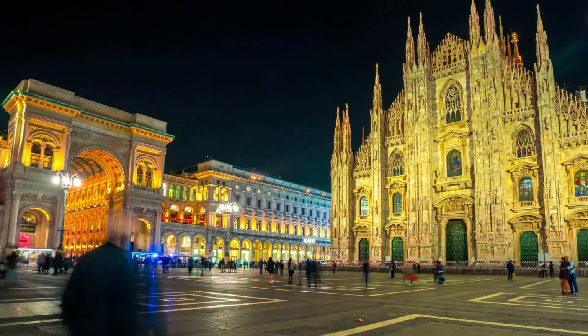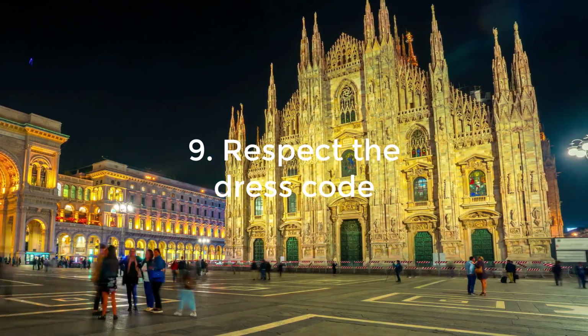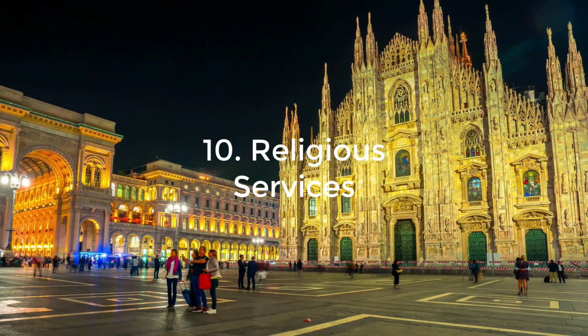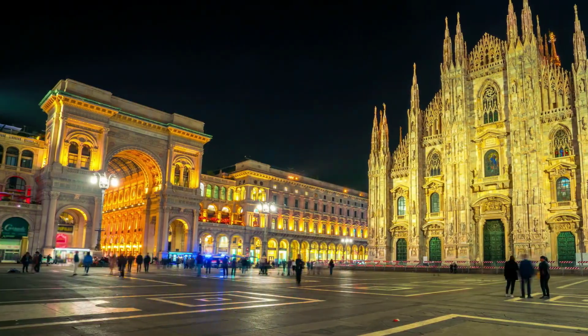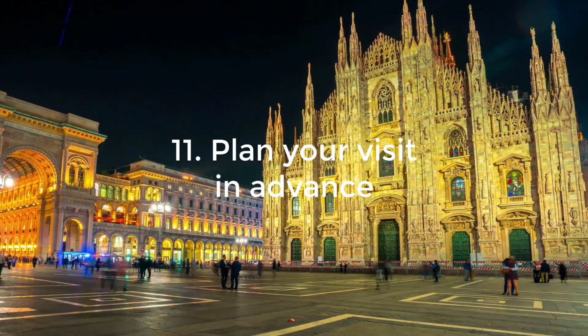When visiting the Duomo, it's important to respect the dress code, which generally requires modest clothing that covers shoulders and knees as a mark of respect. The Duomo is an active place of worship, and visitors are encouraged to be mindful and respectful of religious services that may be taking place. Due to its popularity, it's a good idea to plan your visit in advance to avoid long lines.